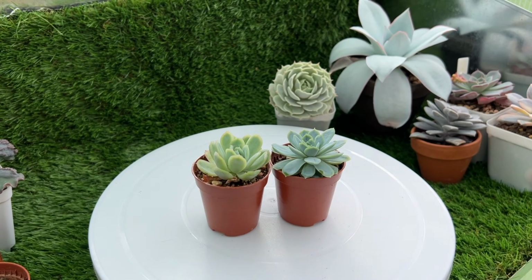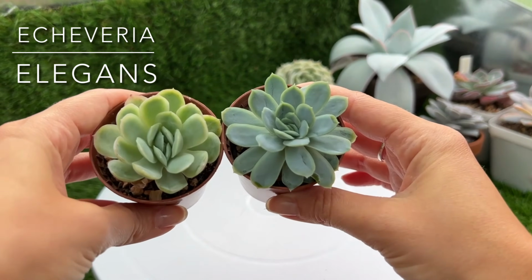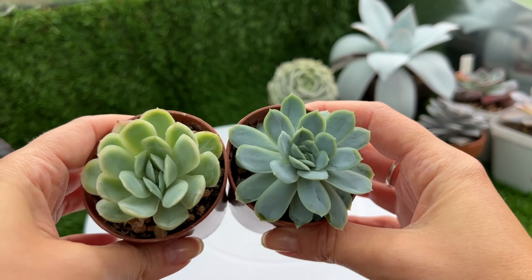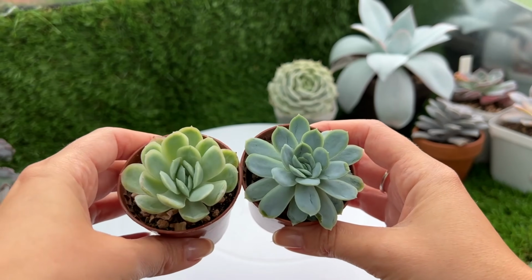Next on my list is a very hardy echeveria, and that's why I probably am suggesting it, for that reason and because of the colour change it has throughout the seasons. So this is Echeveria elegans or elegans, and these are two quite different looking ones, but they've been kept in the same conditions. Just, yeah, one's kind of got flatter leaves.